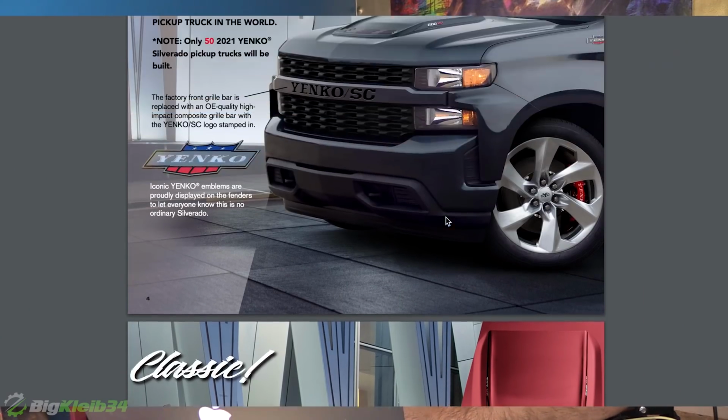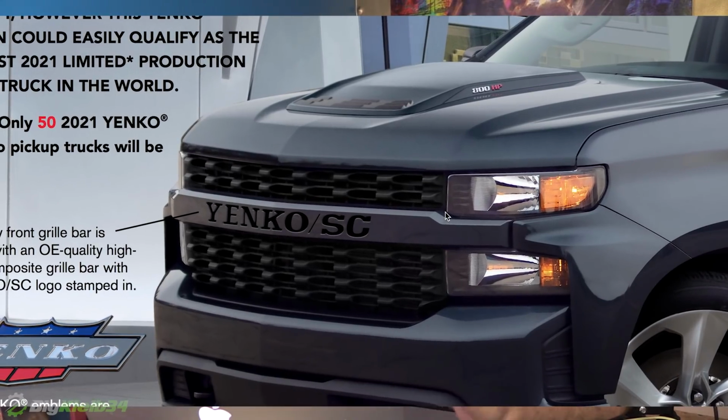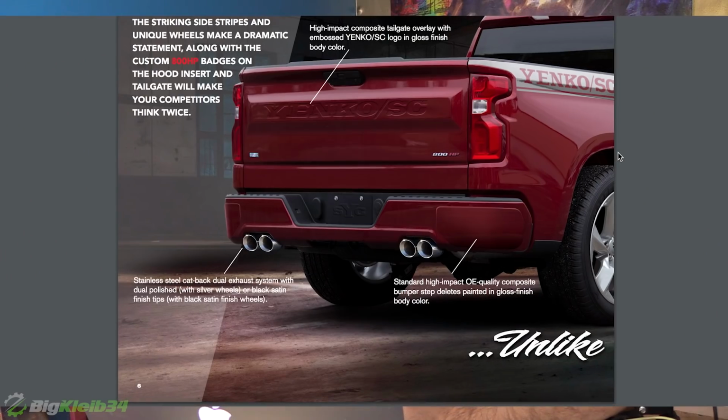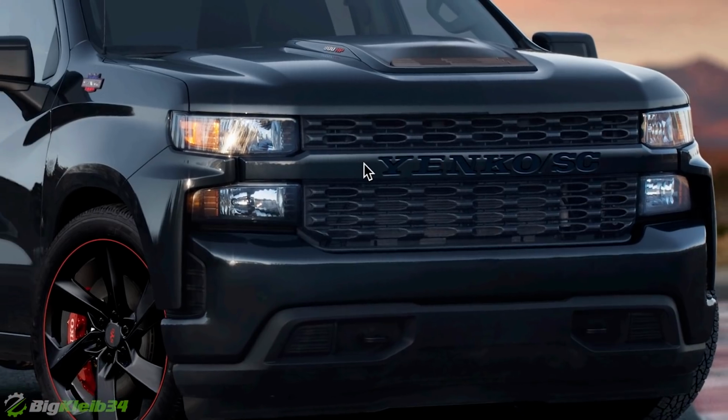GM has this weird thing with completely over marketing their bumper steps. In this, it's taken away, so you kind of get more of that roll pan look out back. Kind of neat, with the sports truck theme. You're going to get the Yenko grill crossbar, which I actually like this addition. It makes it look a little bit more aggressive.